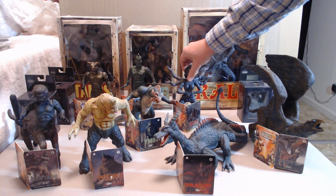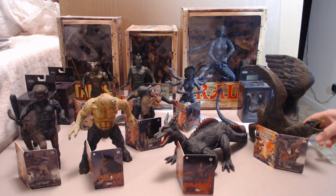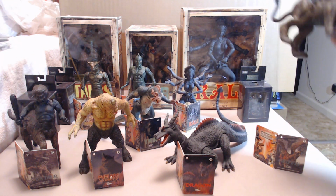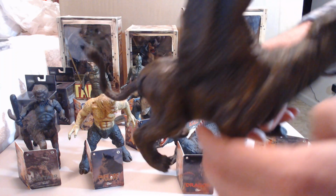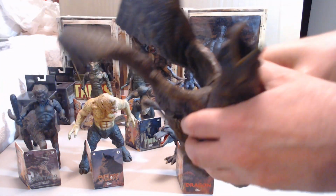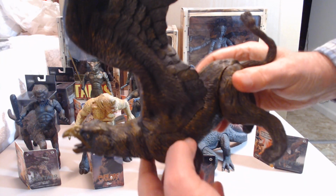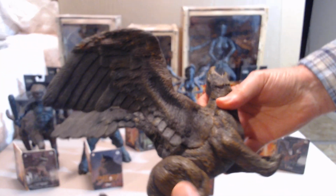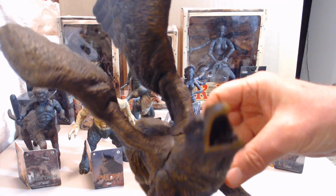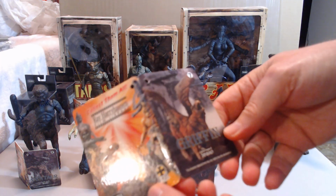Really good figure. And let's see, number 7 is actually the Griffin. The wings are huge on this thing. And they're the back legs, I think. Yeah, you can move the back legs a little bit. But this is a really large, imposing figure. Size of those wings. And of course, the Griffin is from Golden Voyage as well.